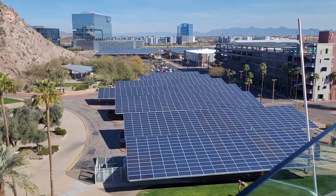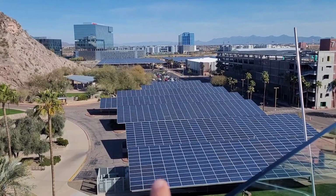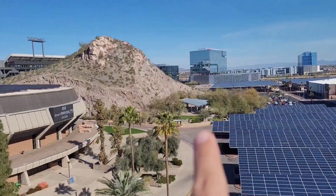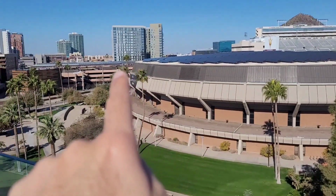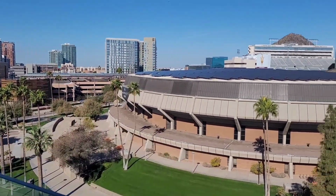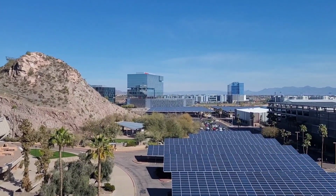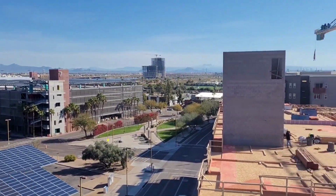About this university, the solar panels are everywhere. They have a lot of solar panels, and this is, I think, a parking garage, and they have solar panels over there. That's the other parking lot. They have panels. This is their indoor stadium, and you can see solar panels on top. There are other buildings that have solar panels, so they really do a great job of maximizing the sun and being a lot more eco-friendly than a lot of other campuses.